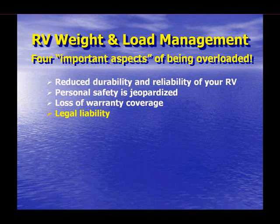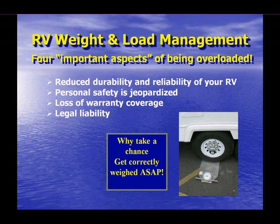Legal liability. Finally, the issue of legal liability should remain clearly in your mind at all times. While this is not a legal ruling, it is important to understand that the whole world knows that RVs are commonly overloaded. To lawyers and the legal system, that means that they have someone to blame if and when you have the misfortune of being involved in an accident, whether you actually caused it or not. This is the principle of shared liability and can reduce the financial responsibility of others if your RV is found to be overloaded.